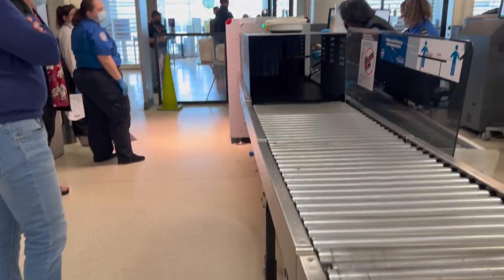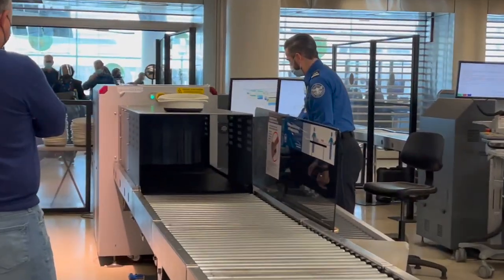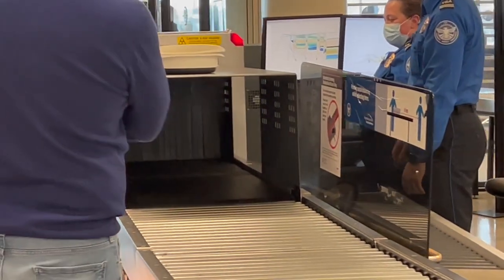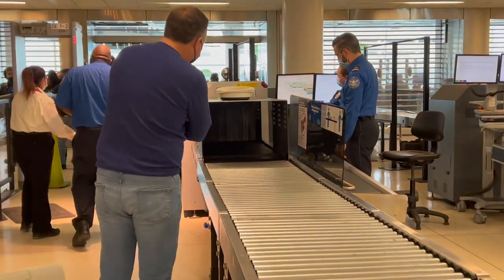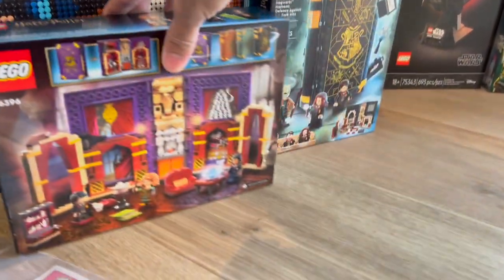I kid you not, you can't make this up. I'm standing there, just waiting for my flight, like, the most stressed I've been in a long time, and the bag just will not come out. So they have to call over literally six guys, and there's just utter pain as the six guys take a massive rod and just start whacking the bag through the security.